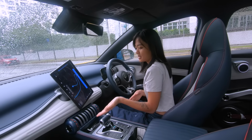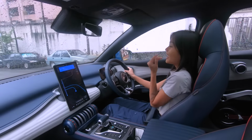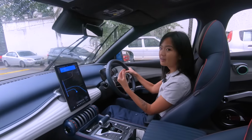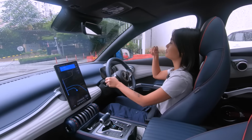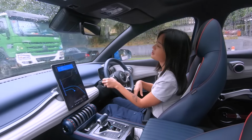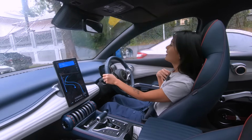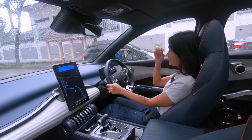Ta-da! That is how we do it. It has that EV sound and the regenerative braking is not so intrusive as other cars. Now, other EV cars, once you let go of the brake, the regenerative braking comes in hard. It's like, I'm doing my work right now. However, this one is like slowly it comes in, and it's very progressive, so you don't feel uncomfortable, and your passengers especially don't feel uncomfortable as well.